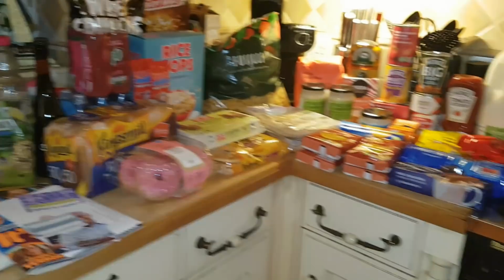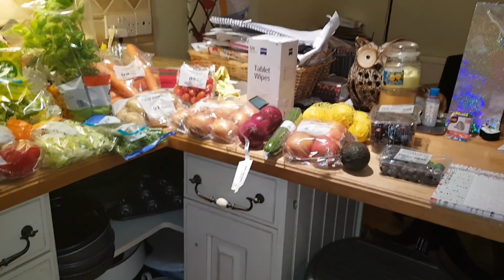You'll see that when I turn you around. So let me turn you around and show you what I did get. And then at the end, as always, I'll show you our meal plan for the coming week. Okay, so there is my sweep of everything, and you can see it goes all the way around the counter, which we haven't done for quite some time.